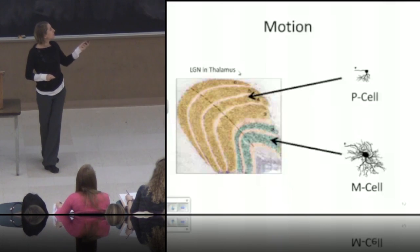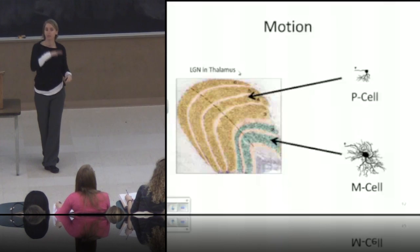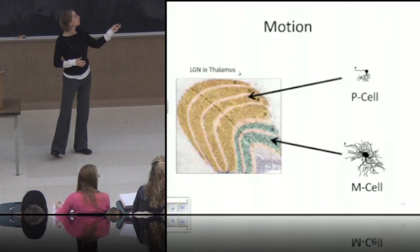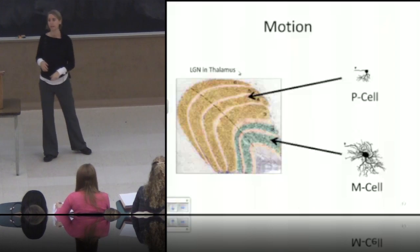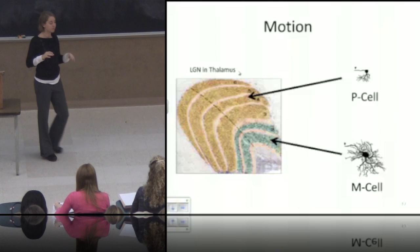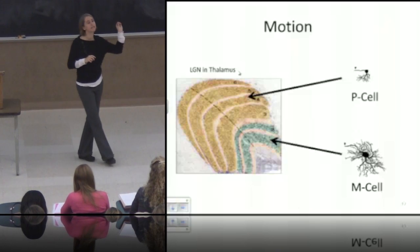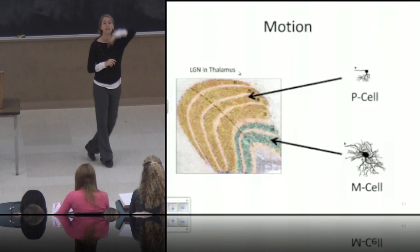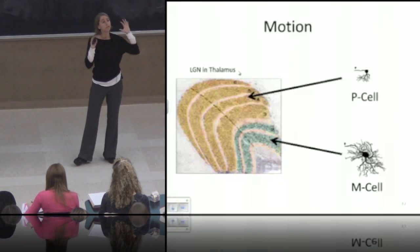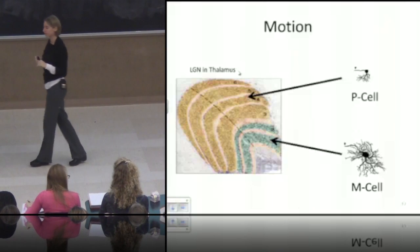And what you can see in this image of the thalamus is that there are different layers. There are 6 different layers. And the M cells project to the first 2 layers, and only the first 2 layers. So this information is segregated throughout its path to the brain. And there are dedicated areas in the brain and the thalamus, and then later pathways that are dedicated just for seeing motion.